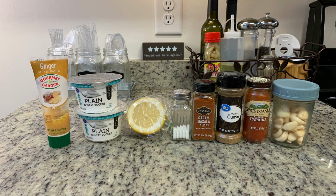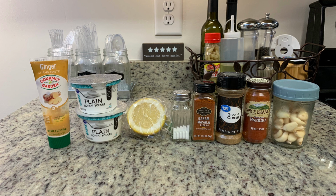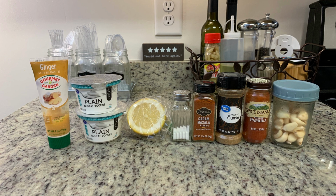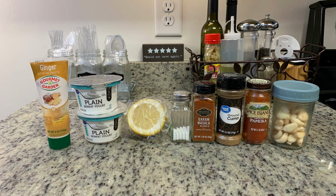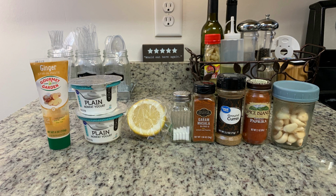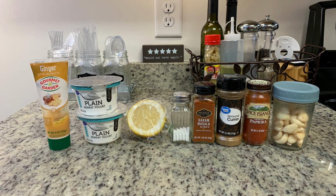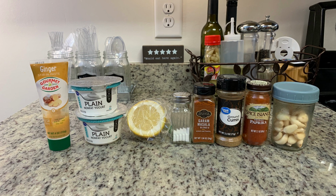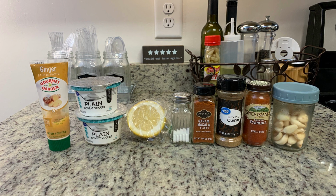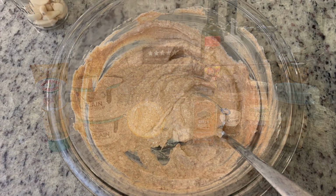Here are the ingredients we're going to need for the marinade for the chicken. We've got some ginger, Greek yogurt, some lemon juice, cumin, garam masala, salt, some minced garlic, and then the recipe said red chili powder, and then it said not cayenne. And I had no idea what it was talking about, so I just decided to use smoked paprika because the chicken tikka masala sauce called for smoked paprika. So it tasted just fine.